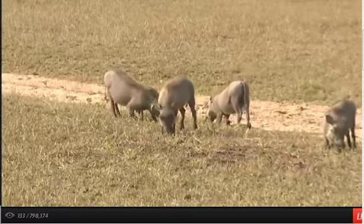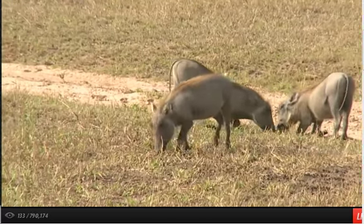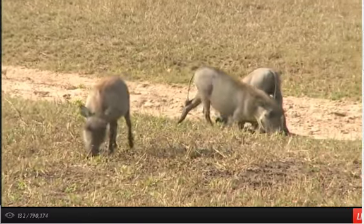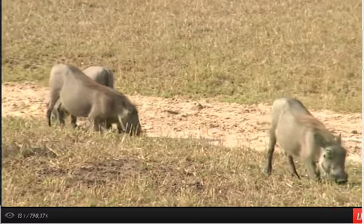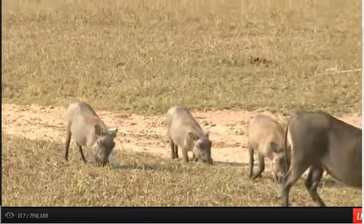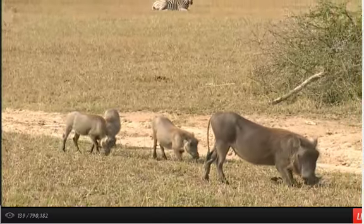They've done very, very well, these mothers, to have raised this many babies in an area with such high leopard density and lion density. Little warthogs are favorites of a lot of the predators. Must be very vigilant mothers, these two.